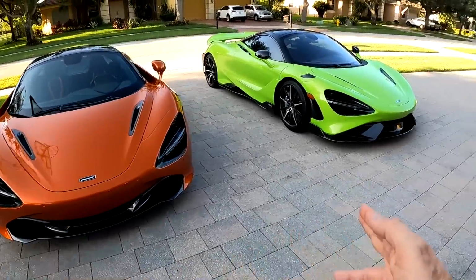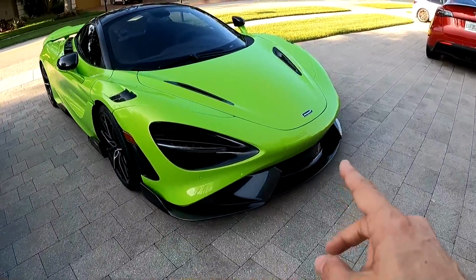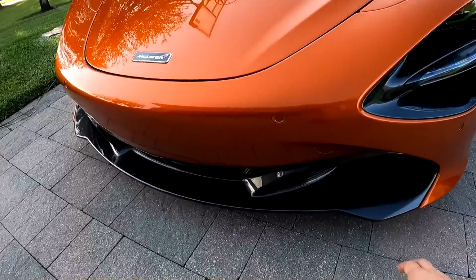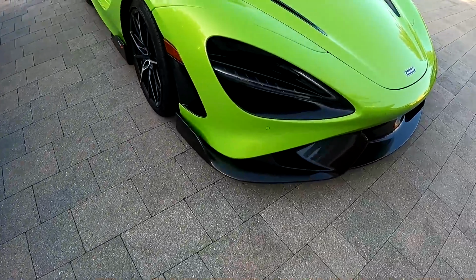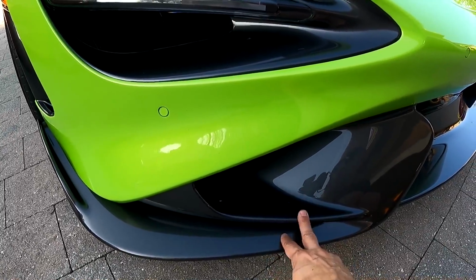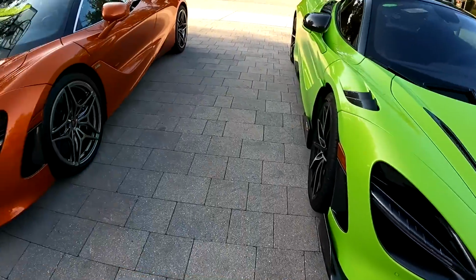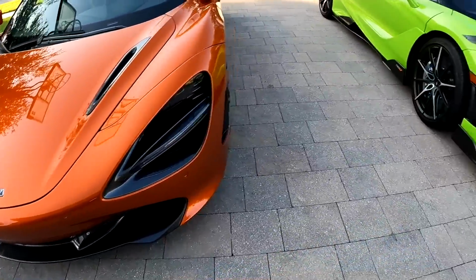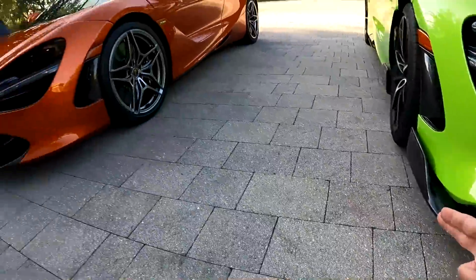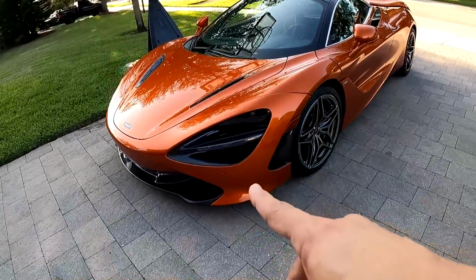Front end, both are the palladium painted colors. I didn't pay extra for the exposed carbon fiber. Now this is actually plastic and this is actually carbon fiber. However, this is painted instead of exposed. They actually charge extra money for that. But you can see the differences. This has a much more aggressive front end look with this coming out here, additional aero here, front much more plain on this side.